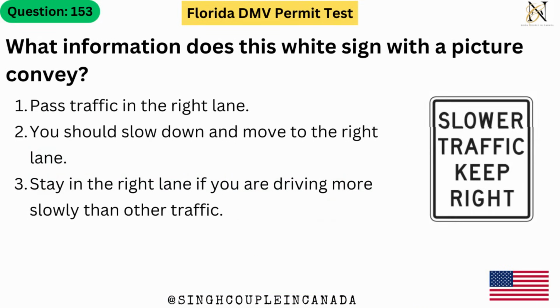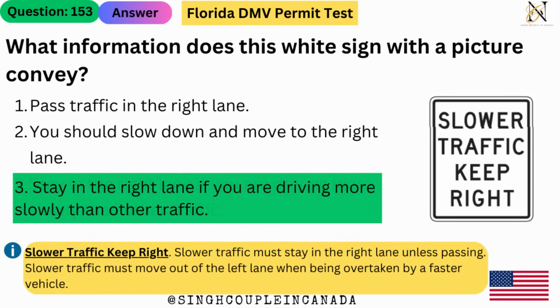What information does this white sign with a picture convey? 1. Pass traffic in the right lane. 2. You should slow down and move to the right lane. 3. Stay in the right lane if you are driving more slowly than other traffic. The answer is 3. Stay in the right lane if you are driving more slowly than other traffic. Slower traffic keep right. Slower traffic must stay in the right lane unless passing. Slower traffic must move out of the left lane when being overtaken by a faster vehicle.